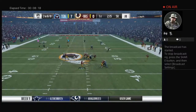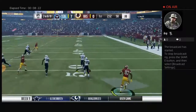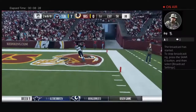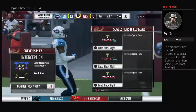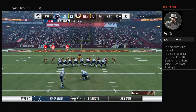Cousins now from the 50. Into heavy traffic, and it's intercepted. Picked by Kevin Byard. And he will take this one home. It's a touchdown. And this defense looking like they have come to play, the pick six, and just like that, it's 13-0 early on.